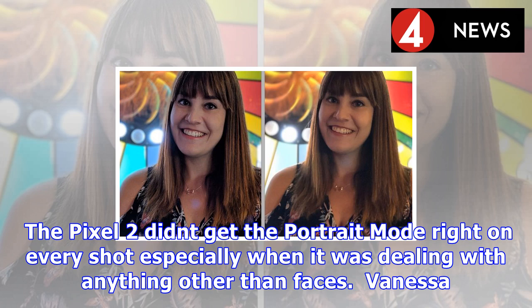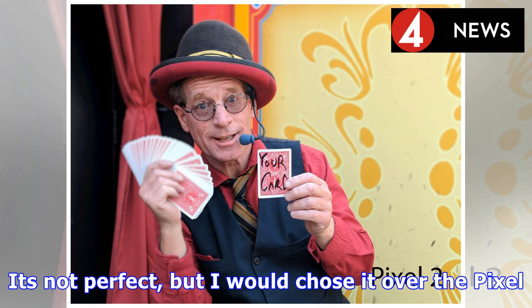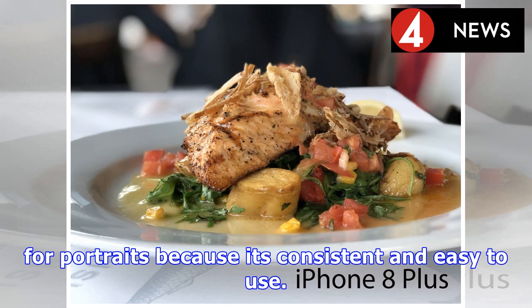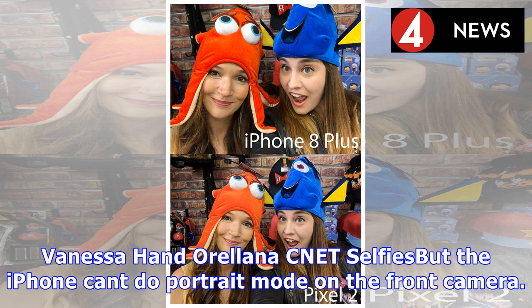iPhone 8 Plus versus Pixel 2 photos. Is one better than the other? Results. When the Pixel 2 gets it right, it can produce even better portraits than the iPhone 8 Plus. The colors in this shot of Frisco Fred are more accurate, there's more detail in his face, and I liked having a wider angle to choose from. But getting it right on the Pixel was a challenge.